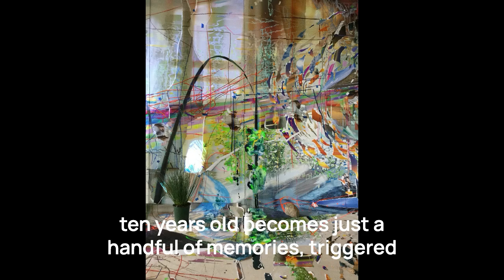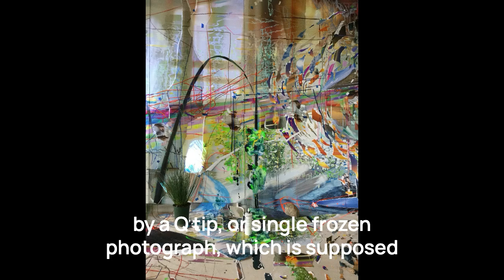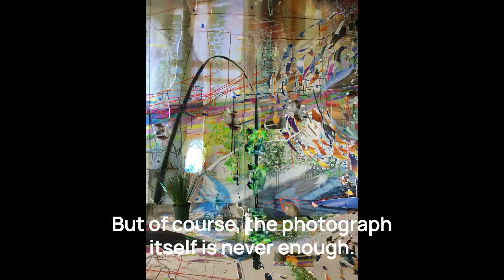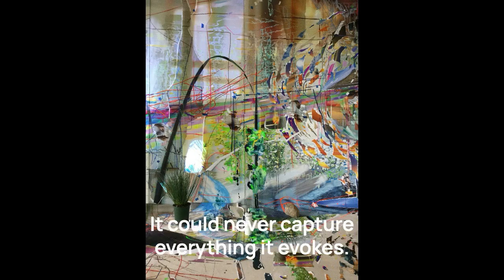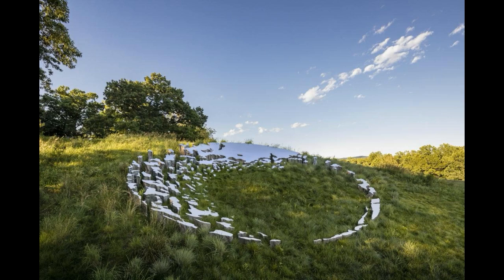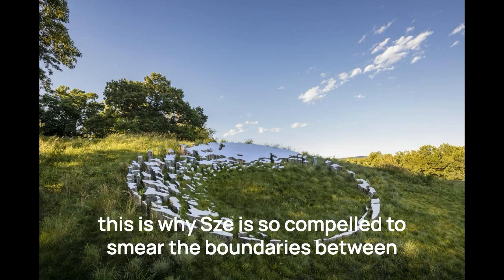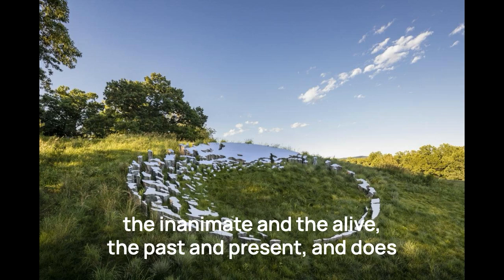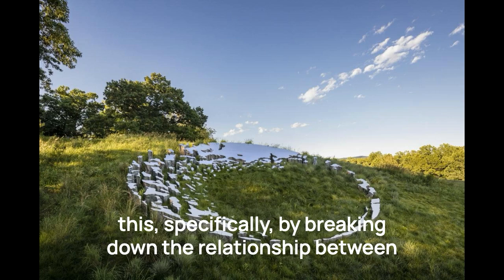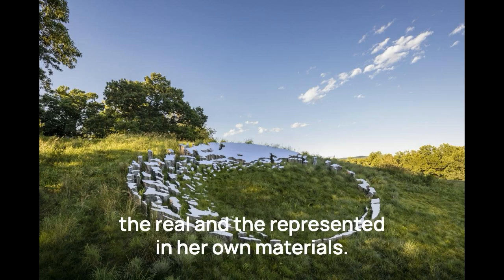All of being 10 years old becomes just a handful of memories, triggered by a Q-tip, or a single frozen photograph, which is supposed to stand in for our memory. But of course, a photograph is never enough. It's never capable of capturing everything that it evokes. And this is why we need the present, too. This is why Z is so compelled to smear the boundaries between the past and present, between the inanimate and the alive, what we remember and what we experience. And she does this specifically by breaking down the relationship between the real and the represented in her own materials.